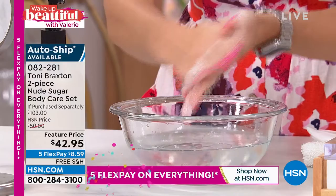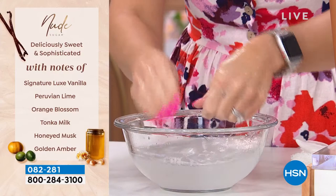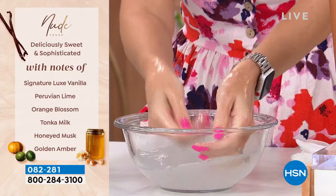And let's talk about the notes, because it's different than the Breathe fragrance, but yet still that wonderful kind of sophisticated sweetness that we love from Toni. Yes. Everything Toni does has Toni written all over it, right? But what really sets this one apart is the warmth and the sweetness of it.